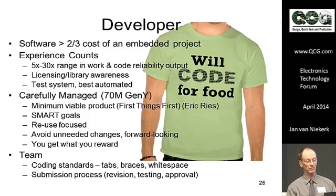Make sure that you have SMART goals for your programmer, which means that they're specific, measurable, realistic, timely, and achievable. And make sure that your programmer is reuse focused. In other words, don't let him recreate code that already exists. Force him, as far as possible, to use the same code, or get a programmer that has already learned that, so that you don't have to manage him to do that.